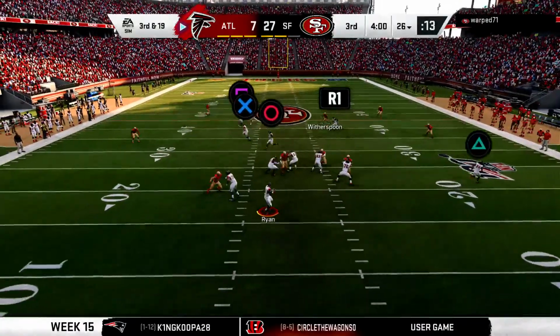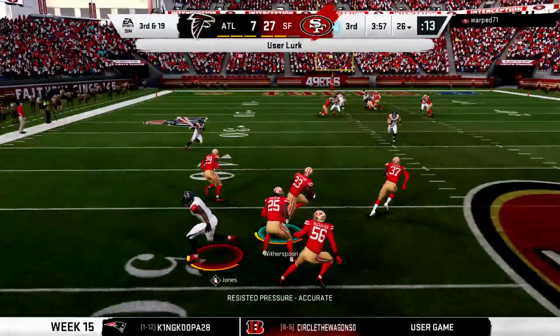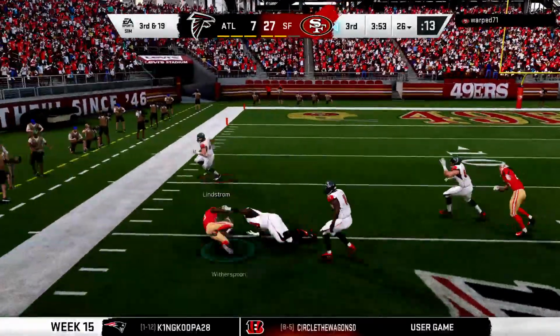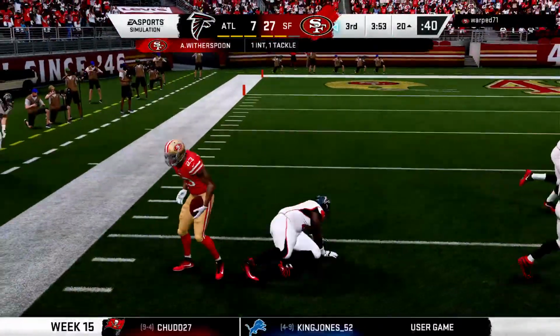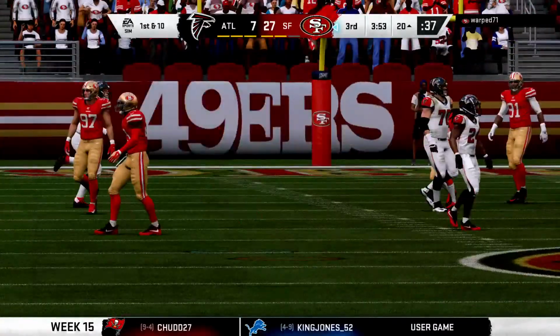Out of the gun, it's Ryan. And his pass is intercepted for the 4th time today. Picked off by Akello Witherspoon. And what a return as he brings this all the way back down to the 20-yard line.